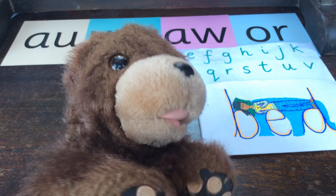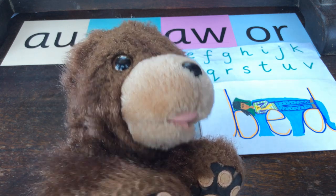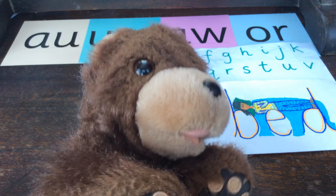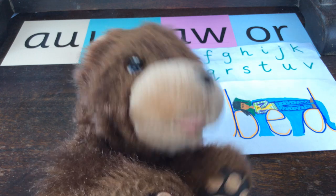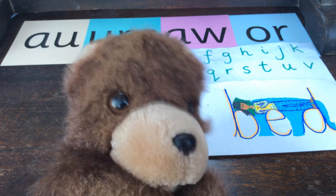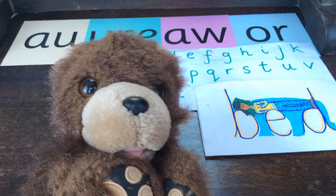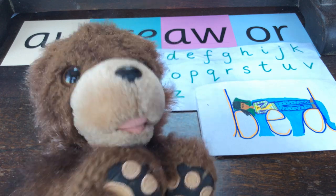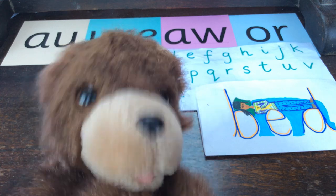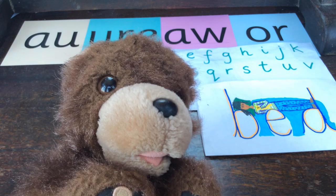Number 11 is the word fork. Fork. F-O-R-K. Fork. Stick a fork in it and check it's ready. Fork. Now remember, it's the k sound at the end. It's not going to be a curly k because it's at the end of the word. So it's going to be a kicking k at the end. Fork.